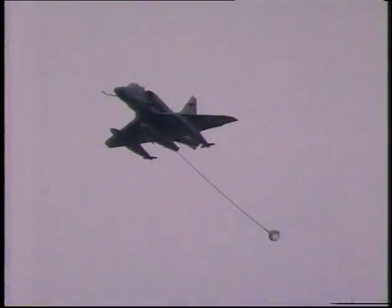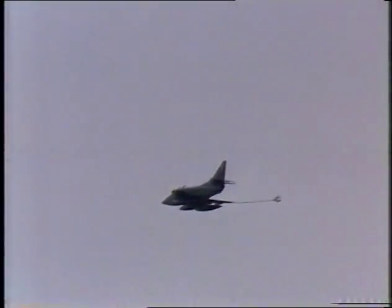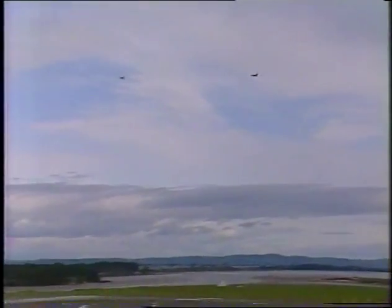After all that exertion, a guy needs a drink. There's the tanker, and the crowd's about to witness aerial refuelling. 2 low-flying jets locked together while turning a none-too-gentle circle over the Manukau harbour.